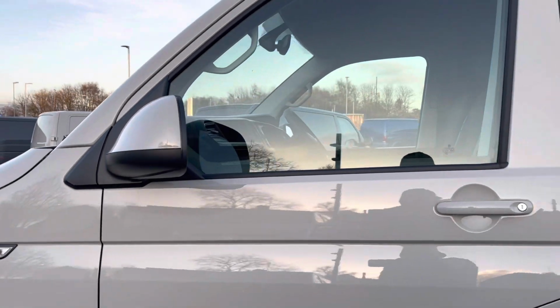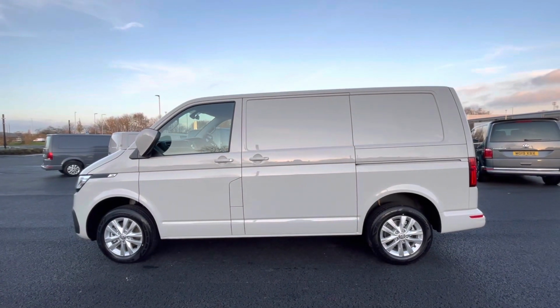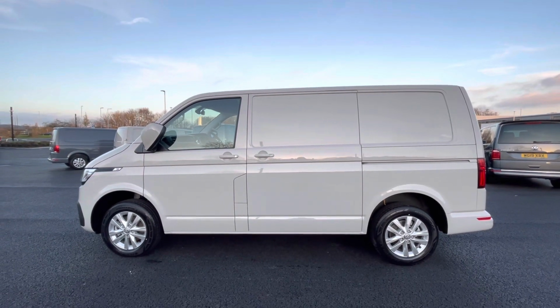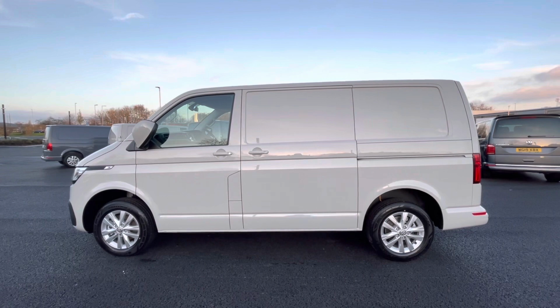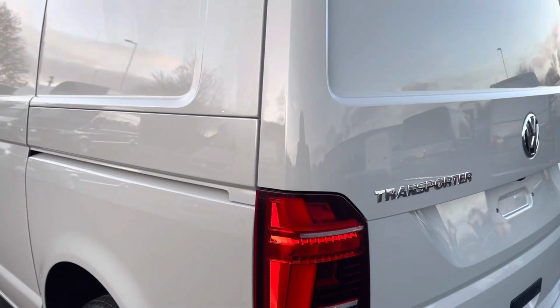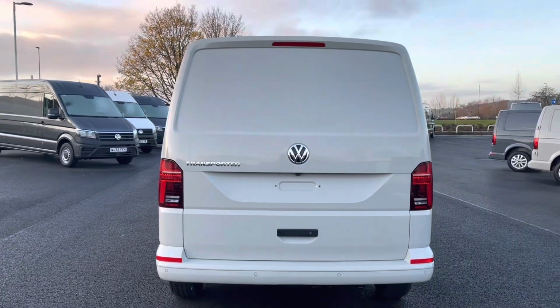And the power folding wing mirrors do fold in when locked to provide extra safety to the vehicle, ensuring to minimise the risk of damaging them in any way. It's great for places like shopping centres where parking can be extremely tight. Following on, you can see the Ascot grey finish really does complement well with the alloy wheels.